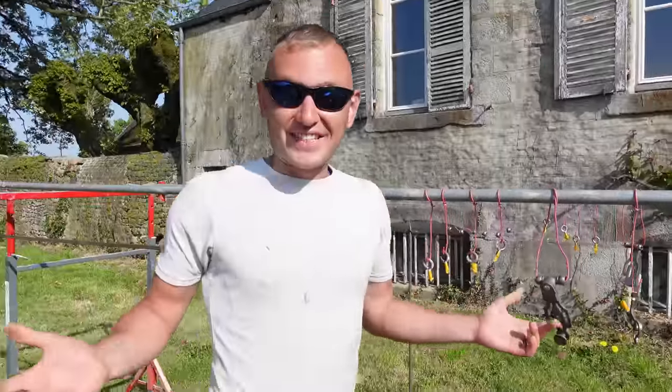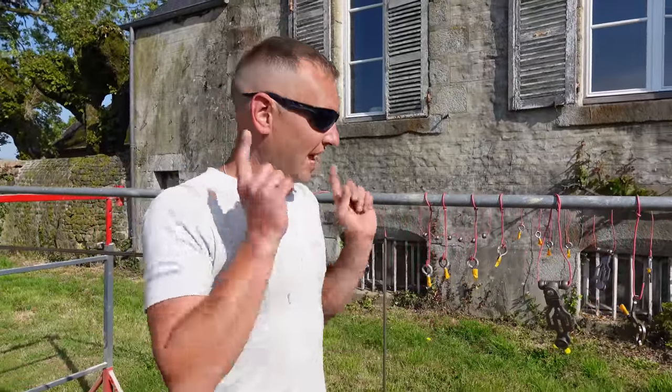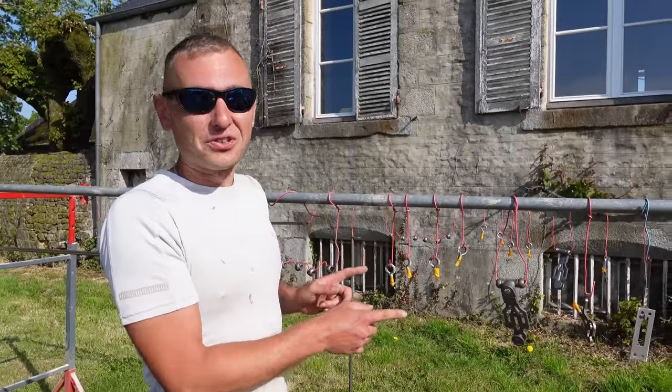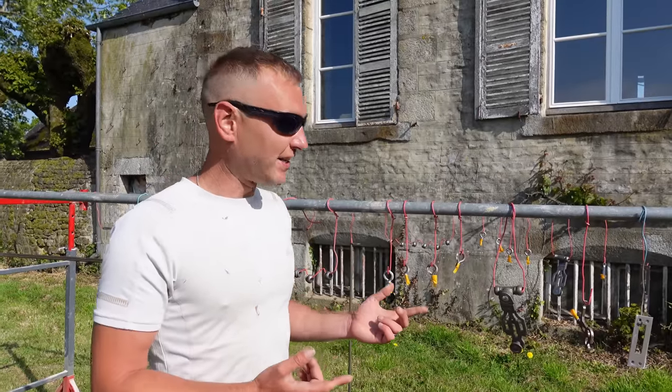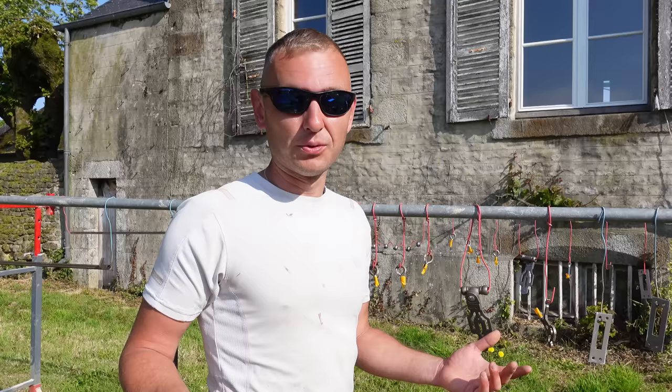So, exciting times, the windows are all done. We're finally getting there with them. It's now time to get the cremones all sorted. We've managed to find them, and they're an exact replica of what we've got elsewhere in the chateau as well, which is absolutely superb.